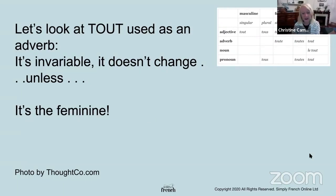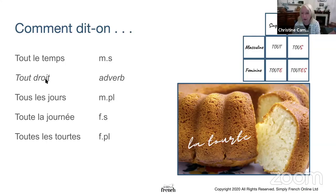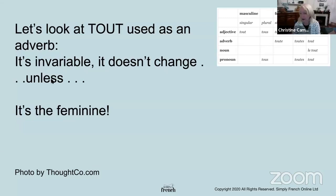And this is where it's not as complicated as you think. So on this little chart, okay, that I took from thoughtco.com because it was the easiest and simplest, we've still got masculine, singular and plural, feminine, singular and plural, and we've got this invariable idea. Because sometimes you just have to use tout all the time, except when it's feminine. So there we go. Tout droit. Droit is masculine. It's invariable anyway. You're going to say tout droit, and it's not feminine. So you don't have to think about it. You just have to remember when it's feminine. So let's look at this.